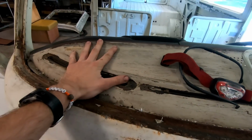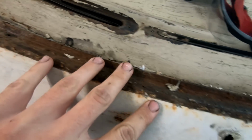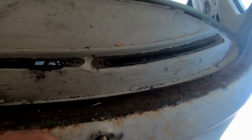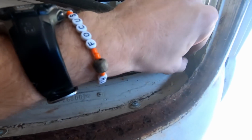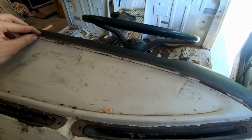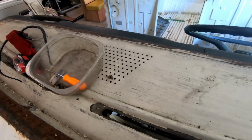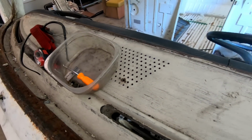All right, VW Lifer. So what we gotta do now is I gotta come in here on this dash, and it's pretty jacked up. Everything in this bus is painted white. As you can see, there's a little rust here, nothing too crazy. Definitely seen worse. So I'm gonna come in here and wire wheel this, but first I'm gonna lay down a protective layer of tape here to prevent that from getting damaged during my craziness of wire wheeling. I'm pretty dangerous with those things. So we'll see how this goes.